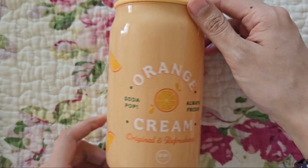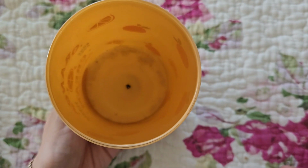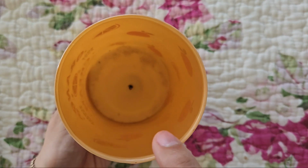So my friend was able to find this for me for about $8 or something at Marshall's, so that's why I purchased it. I thought that because this is bigger, it would give you more of a scent payoff, and I feel like it was overall pretty light. So this one had a pretty bad tunneling issue. If you can see, the wax is discolored.